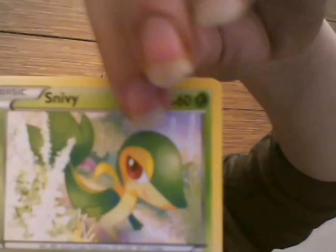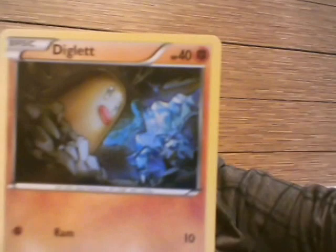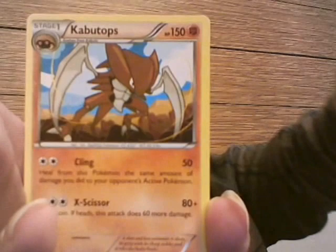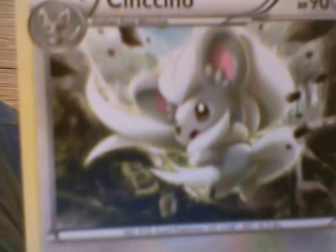Snivy. Hang on. Gotta figure out how to hold this so it's comfortable. Snivy. Darling. Carbink. Rulu. Diglett. The Steel-type Reverse Foil Lucario. Wigglytuff. Helix Fossil. And Minchino. Look, there's two different Minchinos in here. Let me see. I think I have that one. Okay. All right. Two different Minchinos, two different Chinchinos.